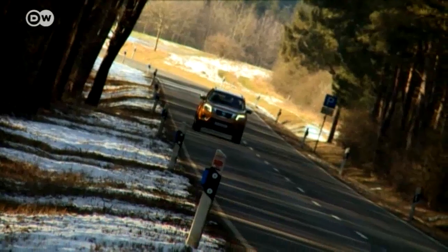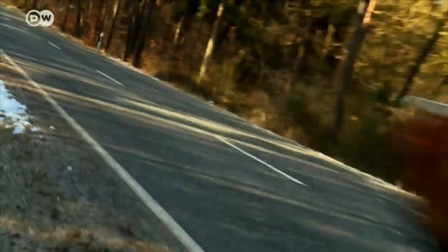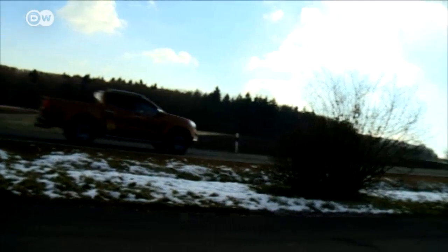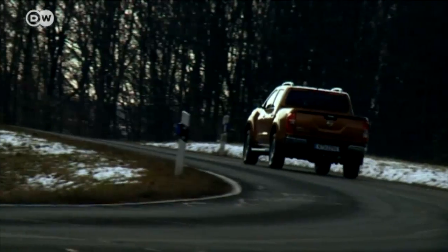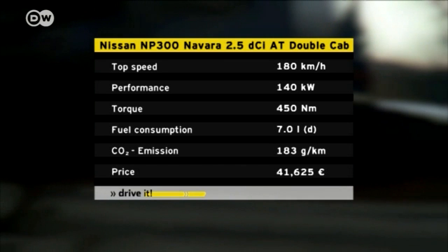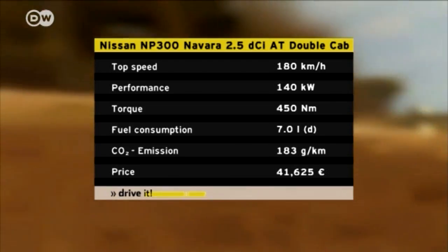To produce that much power, Nissan gave the pickup a 2.3-liter diesel engine with 2 power levels. One delivers 120 kilowatts, the other 140. Nissan says the Navara uses 24% less fuel than its predecessor. At the moment, its diesel engines fulfill only the Euro 5 norm. In the fall, they'll be converted to meet the Euro 6 norm.